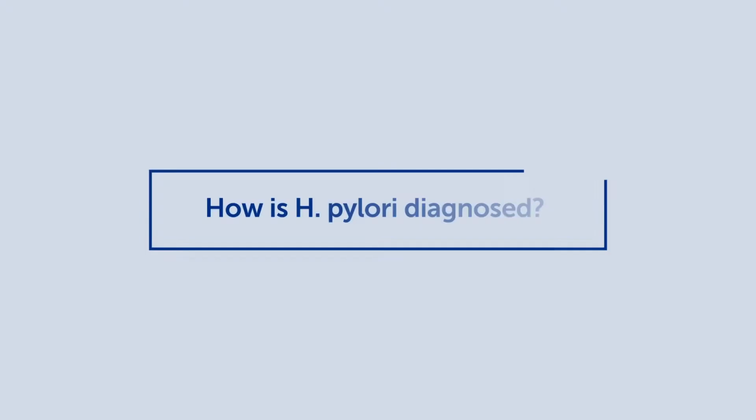How is H. pylori diagnosed? Your child's healthcare provider can diagnose an H. pylori infection using one or more of the following tests. Upper endoscopy. This is the preferred test if peptic ulcer disease and H. pylori infection are strongly suspected. It lets a provider look directly at your child's digestive tract. Tissue samples can be tested for H. pylori and used to determine which antibiotics will treat the infection.